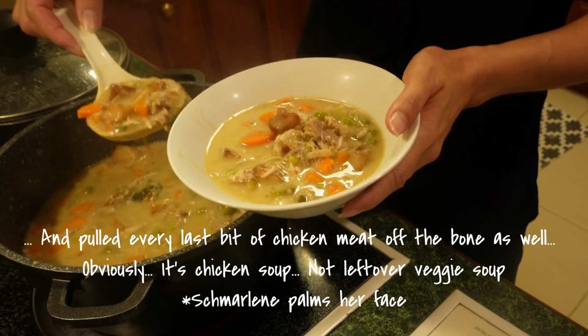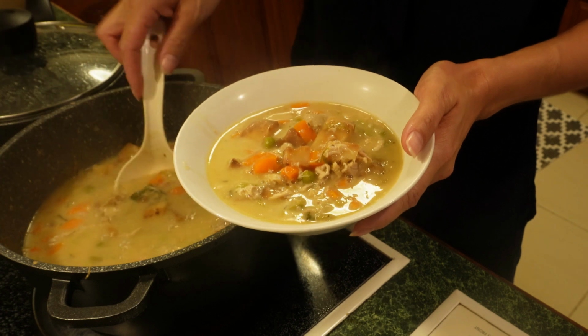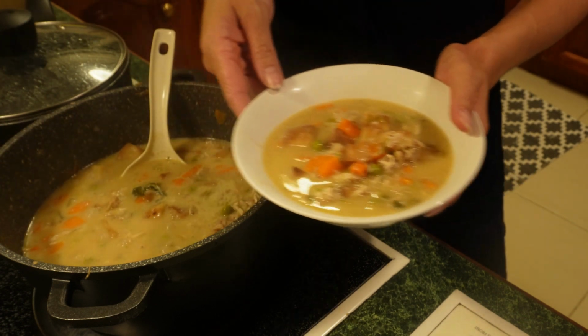So I will link this recipe below. And I just made that a creamy chicken soup by adding some of that lactose-free cream that I bought from Aldi.